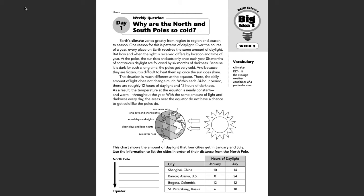Make sure you create a new note for your Science Bellwork this week. Just go ahead and label that note Science Bellwork, week 16. I will be collecting at the end of the week, so make sure you keep your Bellwork in order for this week. Our theme for the week is why are the North and South Poles so cold?